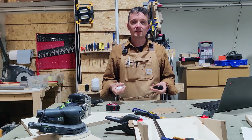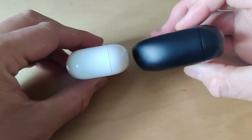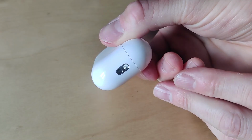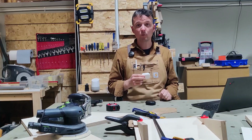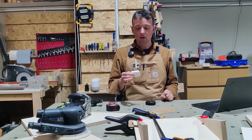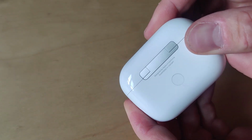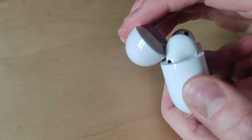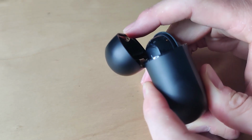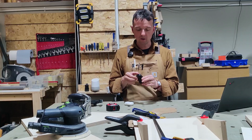Some general stats, facts about the pair of them. As you can see, the Apple case is a lot smaller, and that's pretty handy. It's got wireless charging, it's got a lanyard hook, it's got a speaker to help you find it. The Apple Find My functionality is fantastic, so all around I think you've got better functionality here. I've also noticed that the case is a lot sturdier. There's a big aluminium hinge, whereas the Bose case feels a little bit wobbly, and it feels like this could break if you drop it, unfortunately.